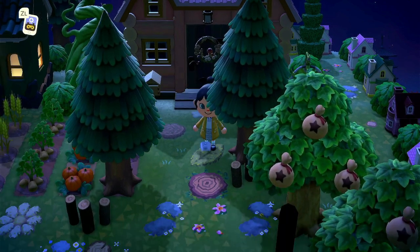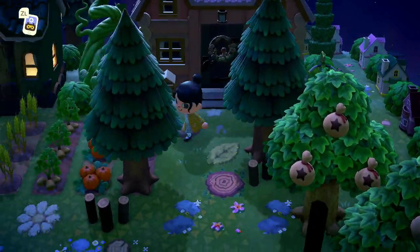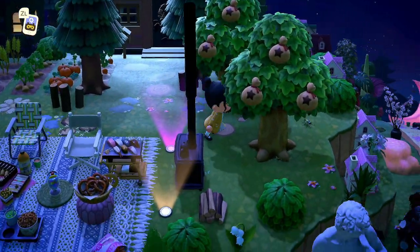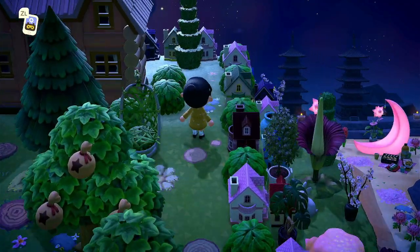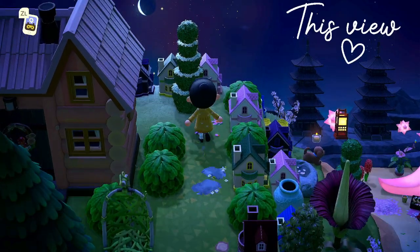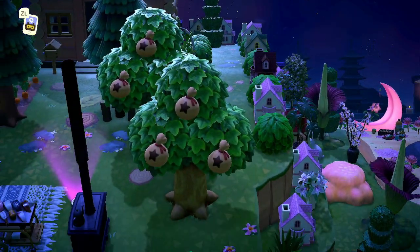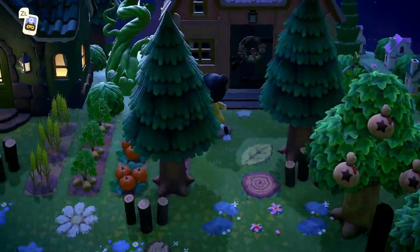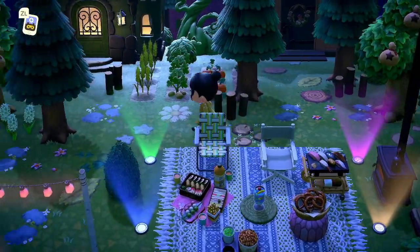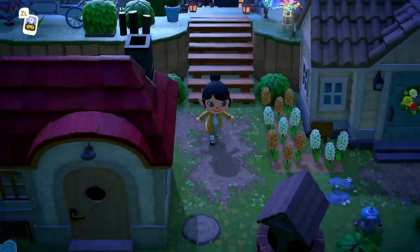So let's exit Beep's house, but I'm gonna sneak over here. Can I get over there? Yes, I can. Such a good use of the dollhouses, because it literally looks like there's more houses. Oh my gosh. I suck at doing these designs. I'm just blown away, Beep. Blown away.